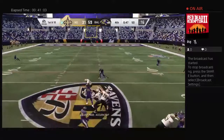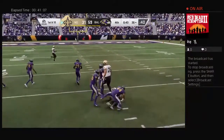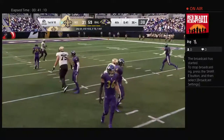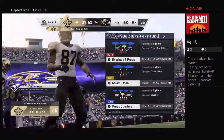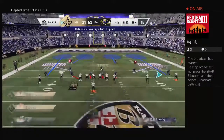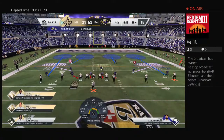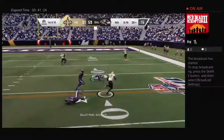From midfield, here's Breeze. That'll be complete to Cook. And he is tackled inside the 40, not quite to the 35. He'll get 15 and a Saints first down. Not only have they completed a couple on this drive, but they peeled off some pretty good chunks of yardage, too. Absolutely great start. Two nice plays in the pass game. Now can they continue to feed off that?